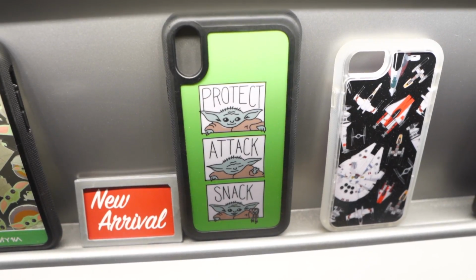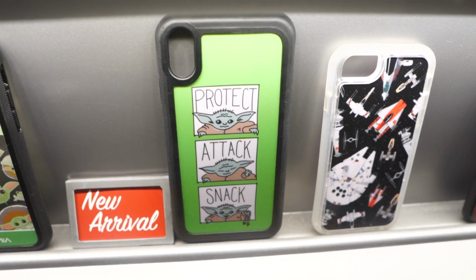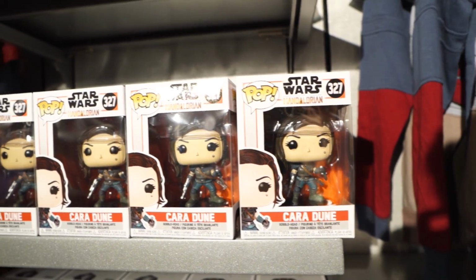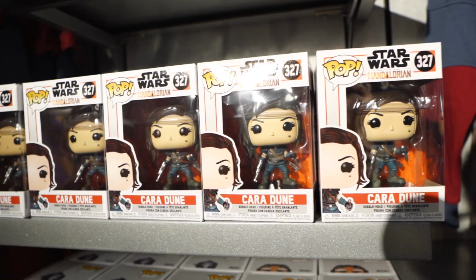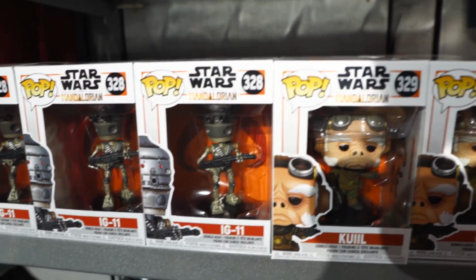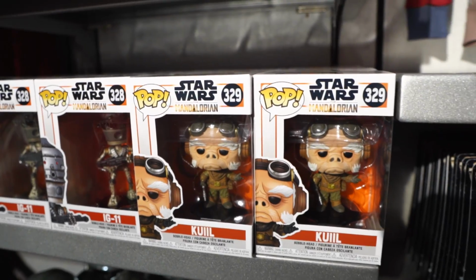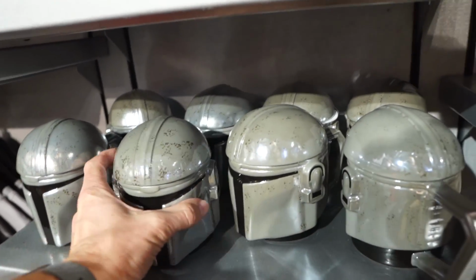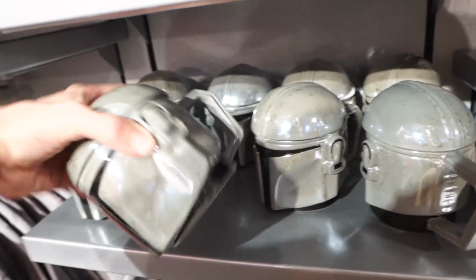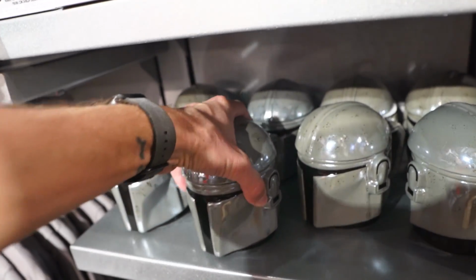Here's a closer look at that Baby Yoda phone case. You can also get it customized with D-Tech on demand. You can see this one has a name on the bottom of it. Literally nothing has a price on it anywhere out here. So you can get a pop figure of Cara Dune, IG-11, or Quill. And also get a Mandalorian mug. Oh, I gotta be careful with this because the top comes off. $22.99. This one's got a price on it.